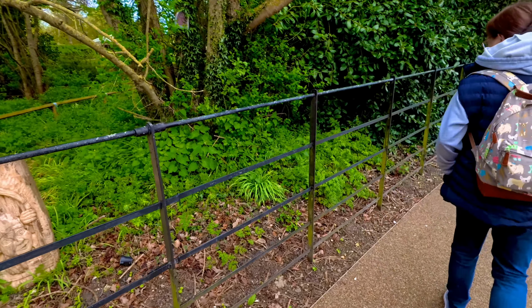There's some bluebells somewhere. Yeah, there's a few little bluebells. See if I can zoom in. Try and get the camera to pan down to where the bluebells are. Getting used to that Pocket 3 camera. Rather than using the joystick to control the zoom, I just slide my finger up and down on the screen.